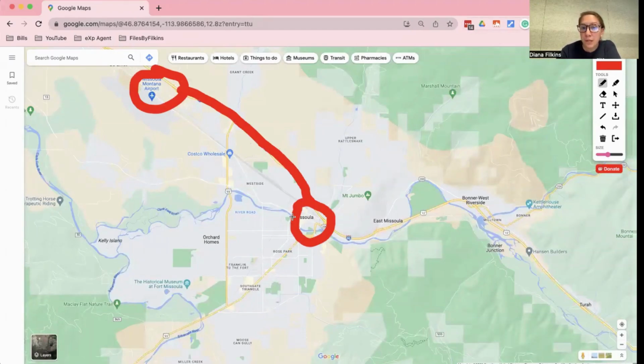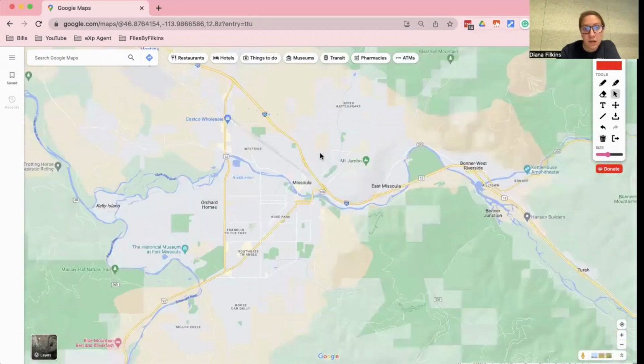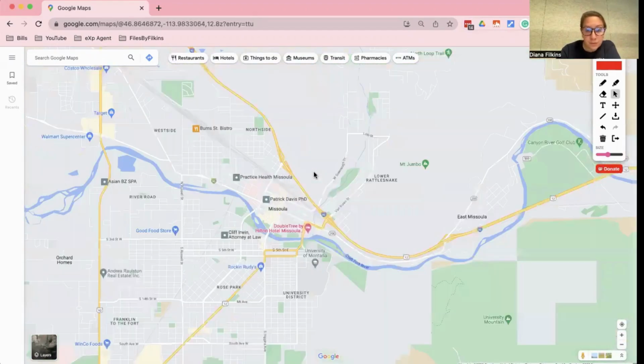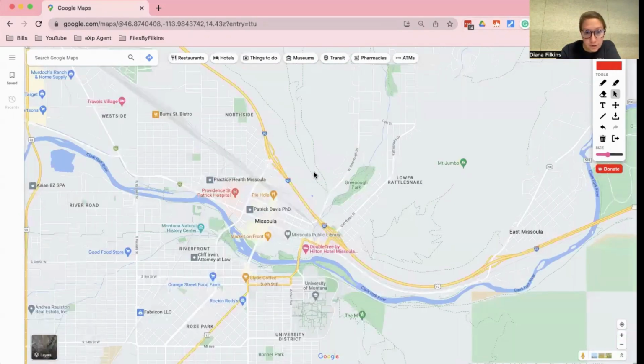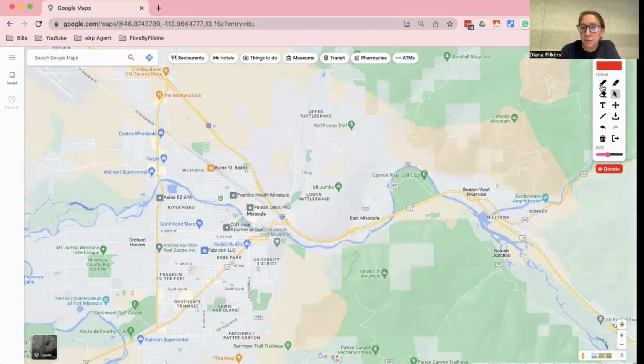So I will go into talking about the downtown area of Missoula. It has so many things to offer. Downtown is in this area right down here. It's next to the university, but it's also in between. These are the 2 major roads in Missoula.